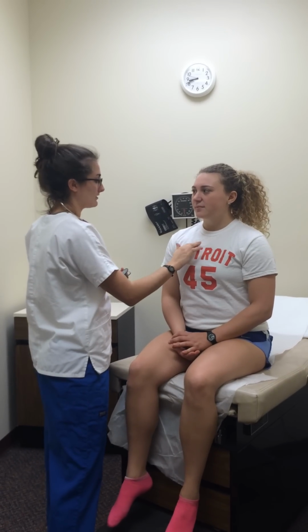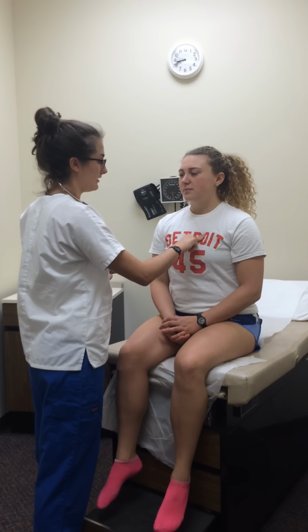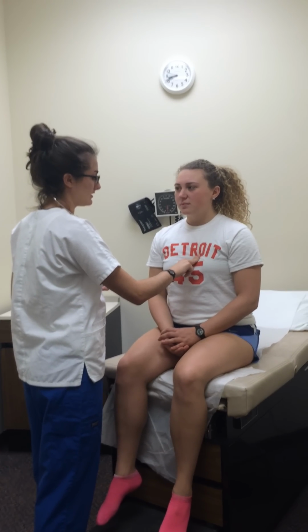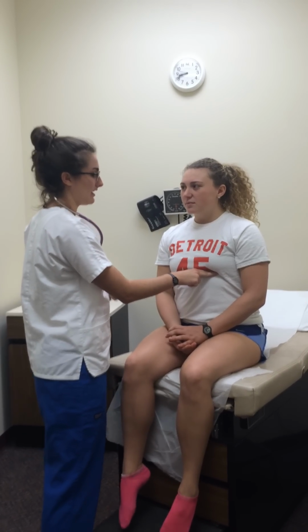Now I'm going to move on to your heart, and I'm going to listen. In the second intercostal space on the right is aortic. On the left, it's pulmonic, and then in the third intercostal space on the left is Erb's point, and then fourth is tricuspid, and then midclavicular, the fifth intercostal space is mitral. And I'll listen for 60 seconds there to get apical pulse.